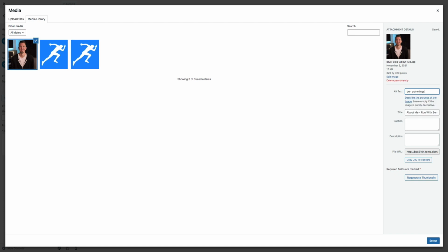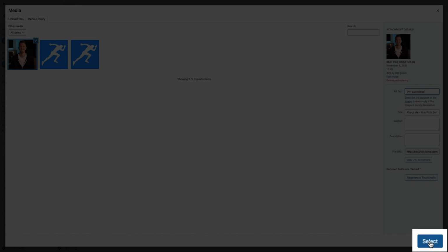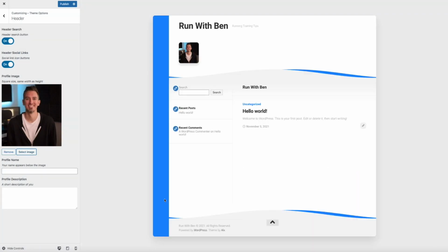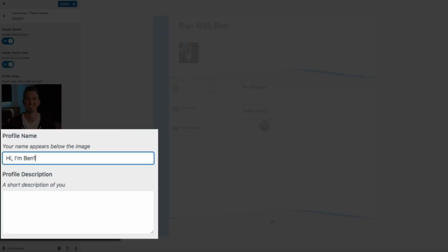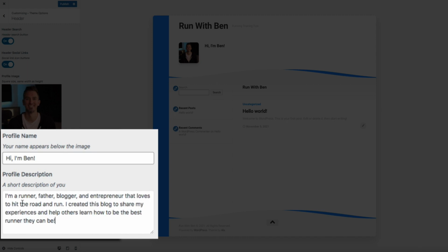The title is what the user sees whenever they hover their mouse over it, and the alt text is what the search engine bots see whenever they crawl your site. So be descriptive with your alt text. Okay, this image is ready, so click the Select button, and it looks great. Next, we have the profile name and description, and these are pretty self-explanatory, so fill out these two fields. And as you're doing that, you'll see the text display at the top of your blog next to the image.